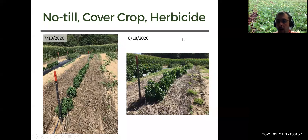All right, our no-till cover crop with a herbicide. This was kind of our conventional standard practice for utilizing a cover crop and no-till. In this case, we had really good weed control, especially early in the season. The herbicide and the rye residue together brought a lot of value to that system in keeping it clean and free of weeds. Certainly, there were still some weeds in there, and we did some selective hand weeding, but I think we saw fairly good results and management, all things considered, with this treatment, not having a lot of extra effort for weed management.